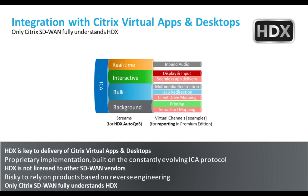The healthcare industry has been a long-time adopter of the Citrix virtual desktop and application technologies. The challenge with traditional quality of service and other SD-WAN products is seeing inside of the packets transporting the virtual sessions. With Citrix SD-WAN, we're able to see inside of the Citrix HDX protocol. This provides for granular awareness and control of the individual streams and channels supporting these virtual sessions. This allows us to provide the same high level of quality of service and application experience across the virtual sessions as we do with native network traffic.